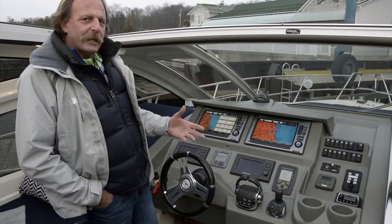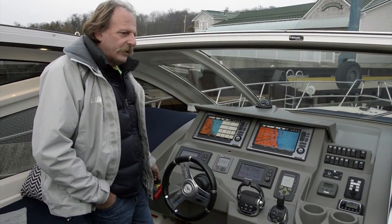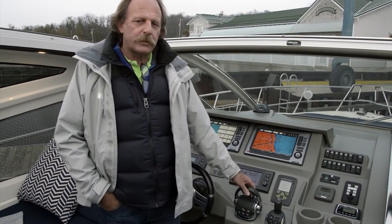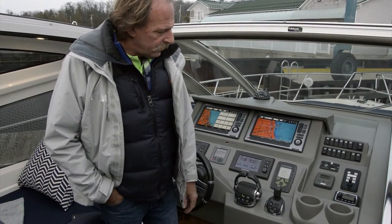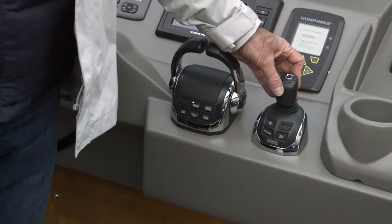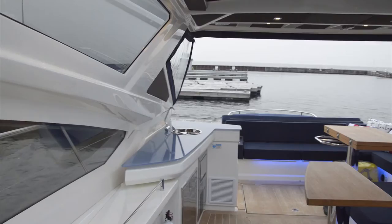The Volvo IPS 900s are a very reliable and very easy to use engine package. The engines are very easily started. You have the main helm control unit right here, and then you have the joystick control right here. To engage the joystick, you just push one button, and then you can drive the boat around the dock and leaving the dock with the joystick. And when you want to disengage the joystick, you just put the control in gear.